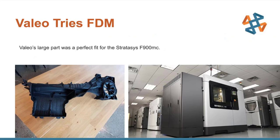With a diverse selection of materials ranging from engineering-grade thermoplastics to high-performance polymers, and the ability to print parts up to 36 by 24 by 36 inches, there's not really much that the F900 can handle. As you can see here, here's one of the HVAC housings that Valeo produces here in Auburn Hills. We used the Fortus 900 for this specific HVAC.